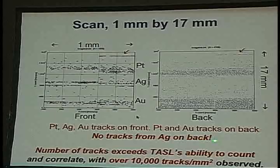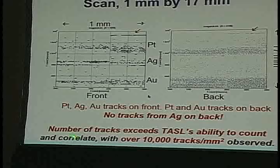And again, the number of tracks exceeds our ability to count and correlate. We've observed over 10,000 tracks per square millimeter at times. We've done this by taking the field of view of one of these and three people independently going through and counting these. So if you put this across the entire track, it's absolutely astonishing.